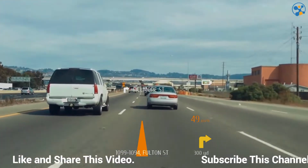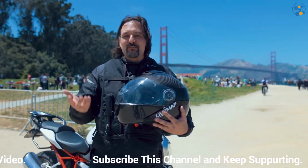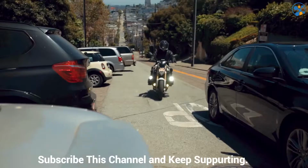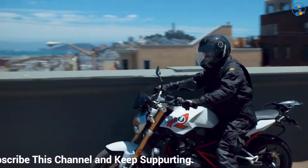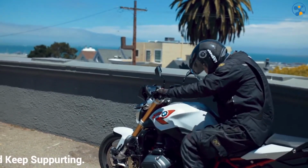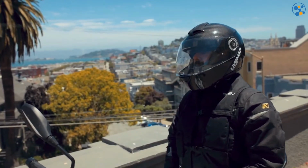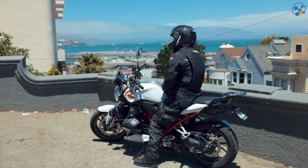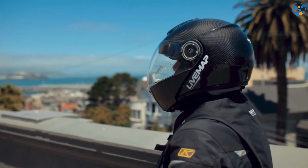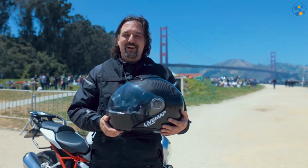And it's see-through, so you don't have to be distracted by looking down like in other heads-up displays. It is voice activated, so if you want your speed, or you want to show the navigation or not, you could do it all by voice. You could have incoming calls while you're riding. You could also have the camera, and show your ride and how you're doing in the turns and twisties. This is an awesome helmet which everyone who is a very enthusiastic rider like I am should have.